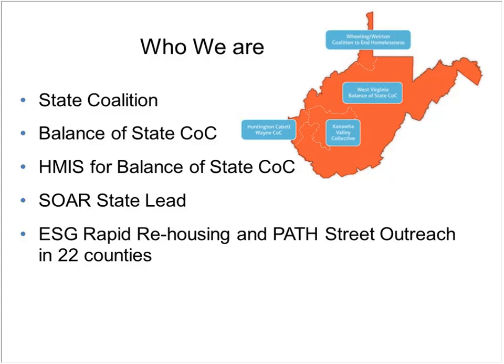We are also the SOAR state lead. You can look up SOAR, but it's SSI, SSDI, Outreach, Access, and Recovery. A SAMHSA program that helps to teach a curriculum to case managers to accurately help clientele get on SSI, SSDI the first time around, which becomes very important for our higher need folks in terms of having enough income to stay in housing.